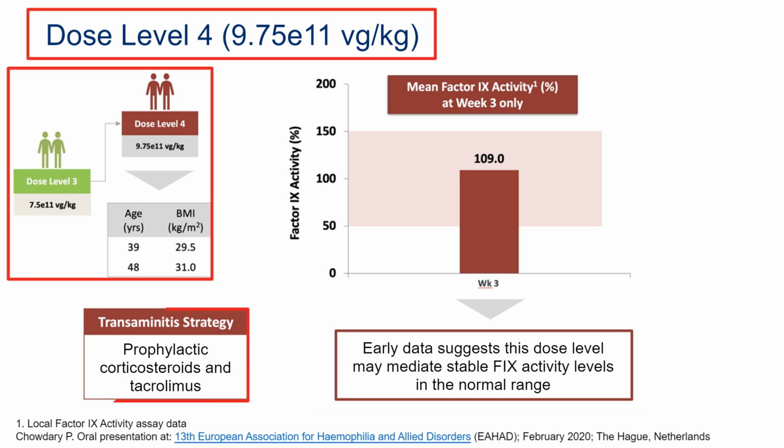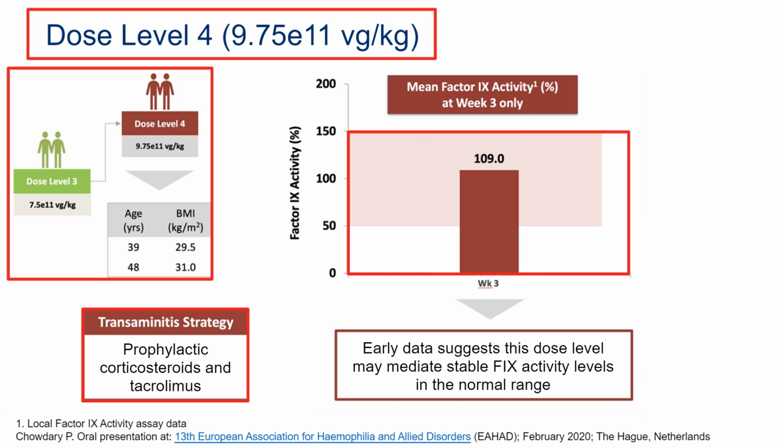Now these patients received prophylactic corticosteroids and prophylactic tacrolimus. And that's because in the previous 2 dose cohorts, there was some loss of activity, even using prophylactic steroids and reactive tacrolimus. So tacrolimus was added as prophylaxis. Here you can see the mean factor IX activity is right there in the middle of the normal range at 109%. And so this is the dose that is going to move forward into further trials with that product.